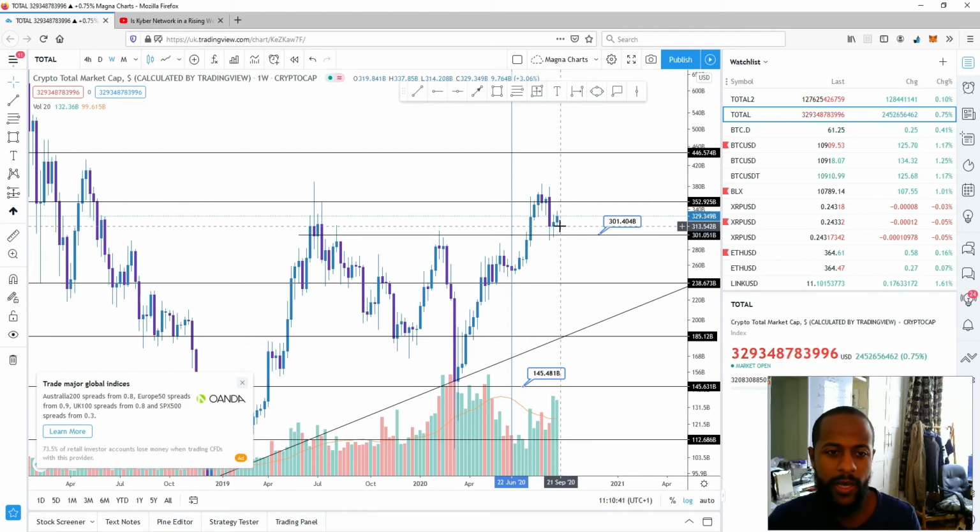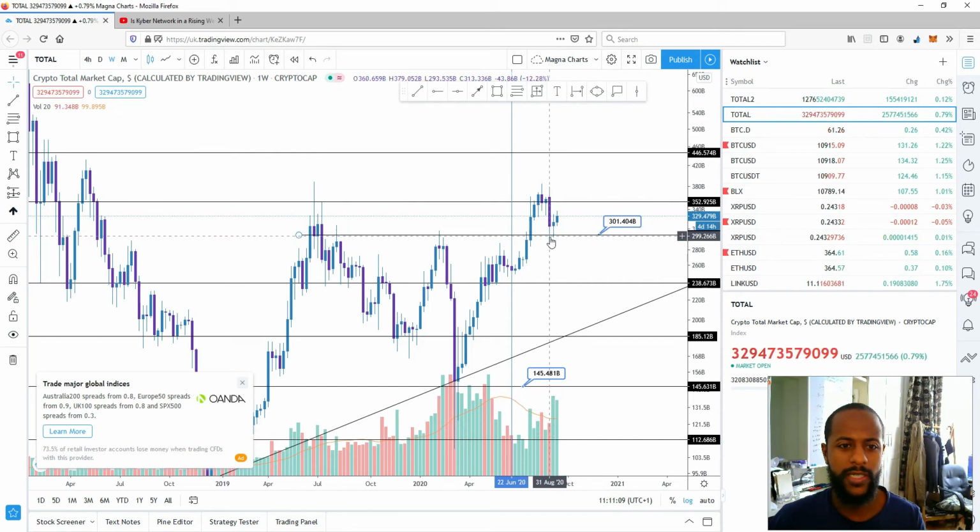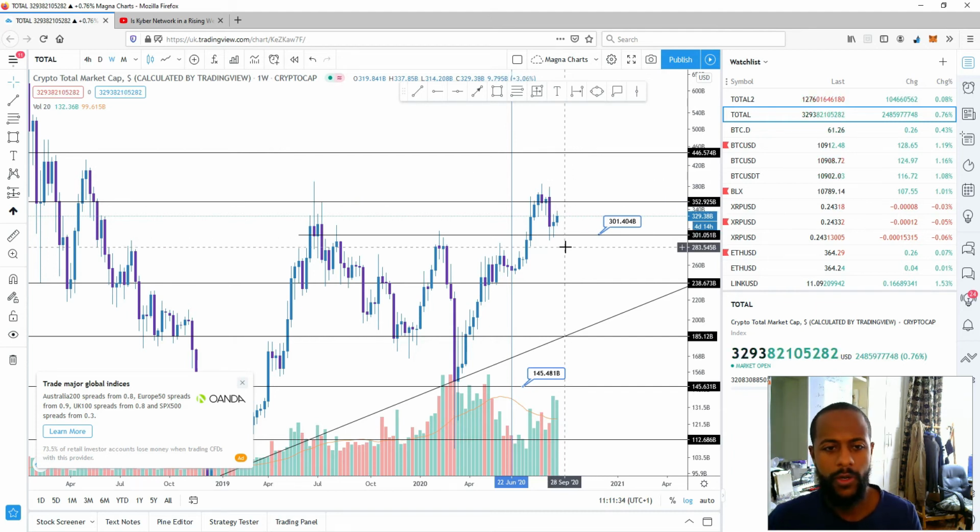Now, I think that we've still got one more leg down. This bounce that we've had here, from about 300 billion upwards, has been strong, but I don't think it's going to last too long. I think we're going to have another attempt to the downside, break past that 300 billion barrier of support, and then pick up a load of liquidity in this area before going up. I think that'll be a quick move, but I think that's what is going to happen.